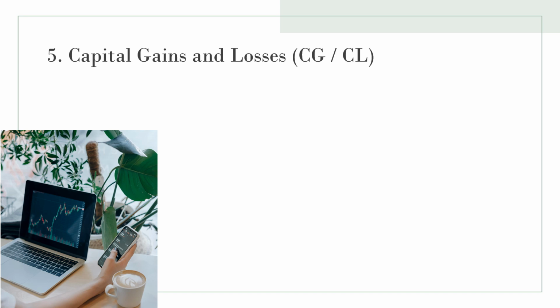Last but not least, capital gains and losses. The unrealized gains or losses in your investment account can become taxable capital gains or deductible capital losses if you sell them before December 31st of the year. This is also known as crystallization. Let's look at two scenarios. First scenario, selling the security at a profit. This is referred to as crystallizing a capital gain.